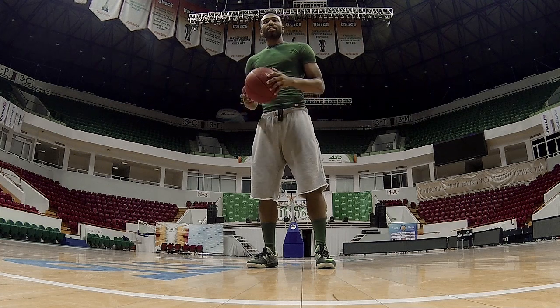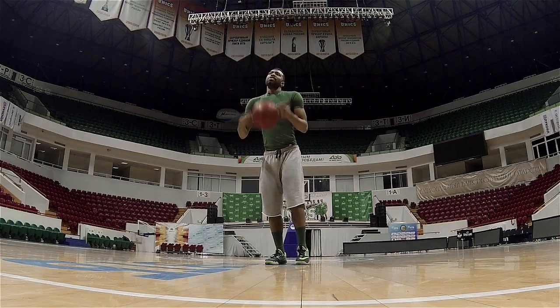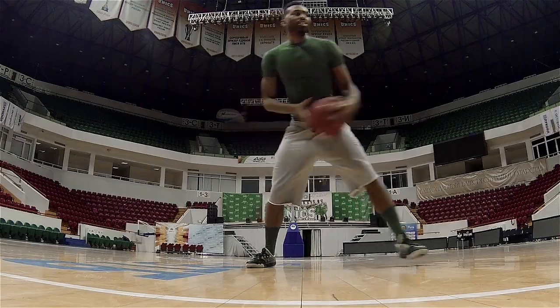Along with a semi-jab step, I'm faking left with the ball, and as soon as the defender bites, I'm coming back right immediately to create space. Catch, right leg, semi-jab, fake, to the back.